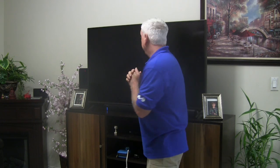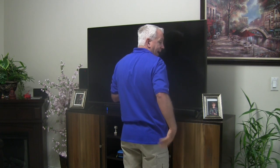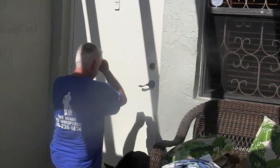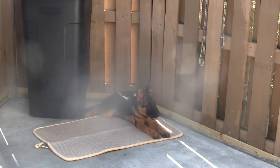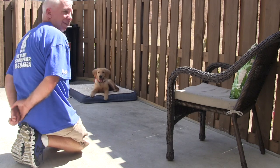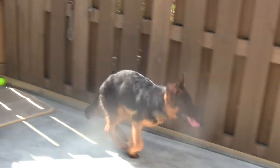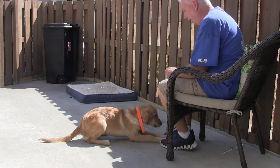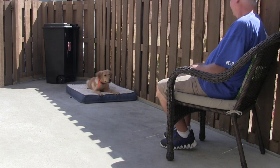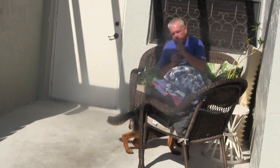Also, getting down, changing my position. So you're gonna see here, I go through a sequence of things with this puppy, with facing the wall, having her do it, bending down. Place. Good. Sitting down. Try, place.